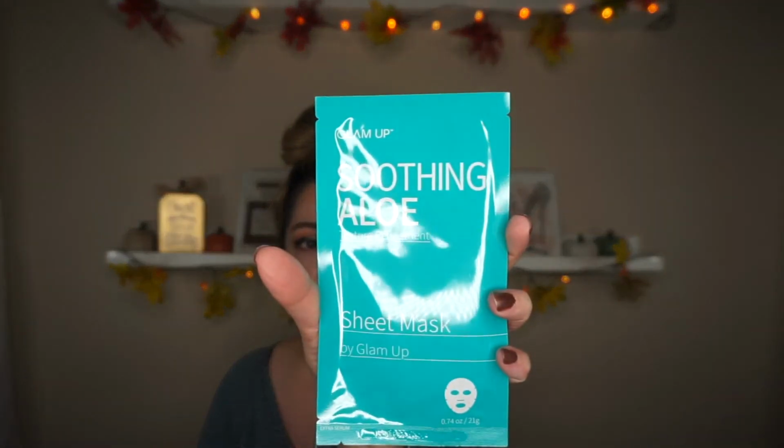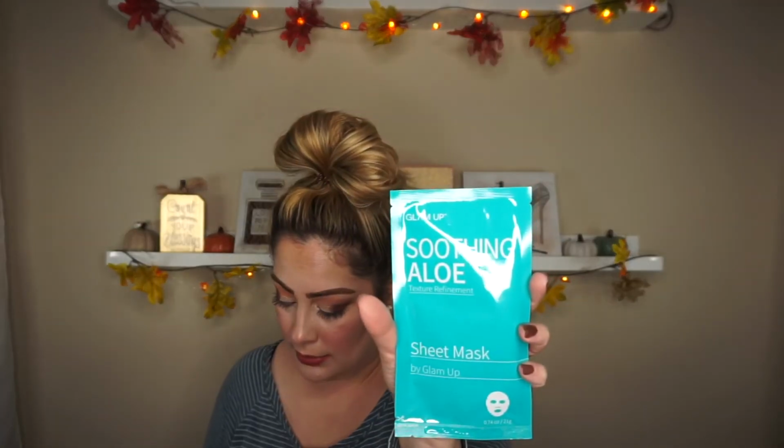Okay, the next thing that you could have gotten was a sheet mask. It could either be this one that I got, which is Soothing Aloe Sheet Mask by Glam Up, or you would get the Revitalizing Sake, and I got this one. And this one retails for $14.20, but you get 10 of them. So that's not bad. And then the other one retails for $9.98, and you get 10 of them as well.